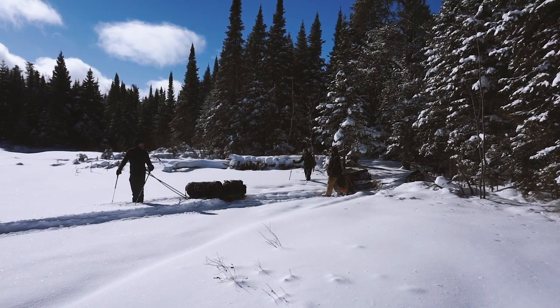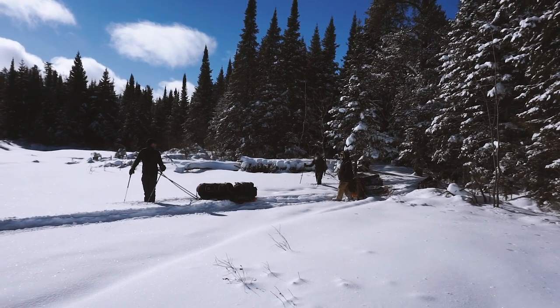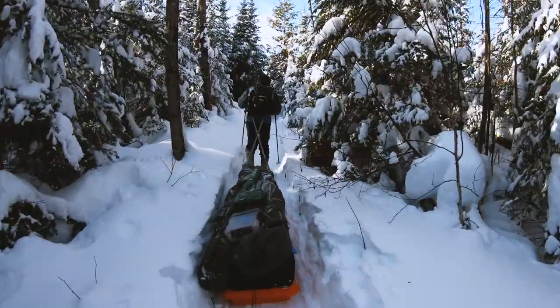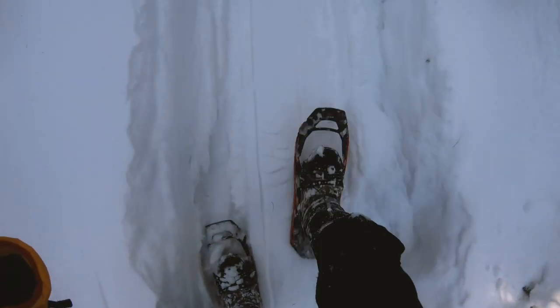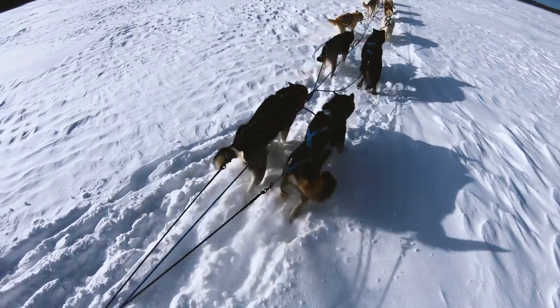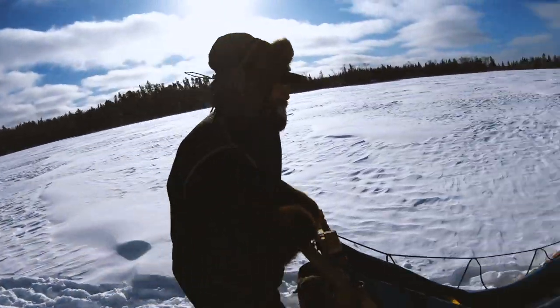Fresh snow. It's just gonna be slow going, y'all. Yeah. You know, I mean. Killer beard, Ben. Travis blew out his hip. We're gonna turn back to Snowbank. Hey. Yeah. Good luck.